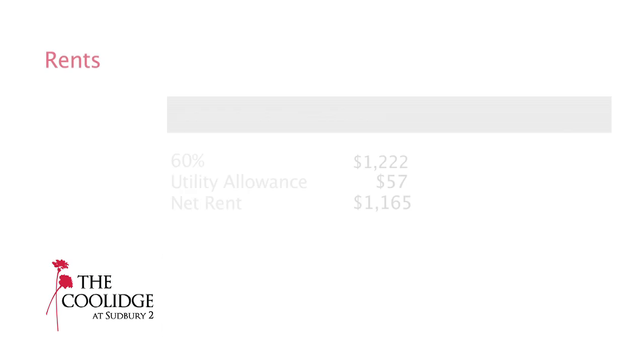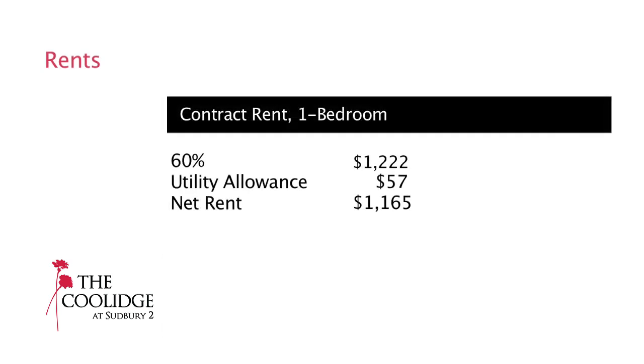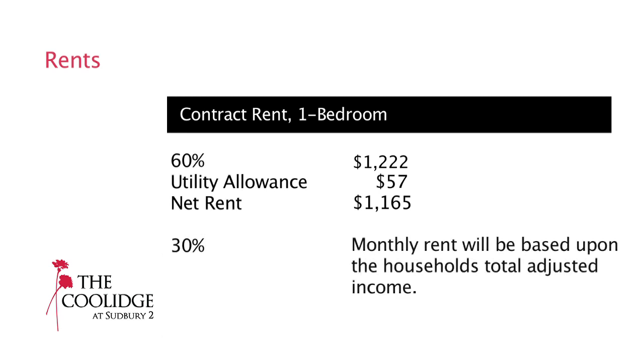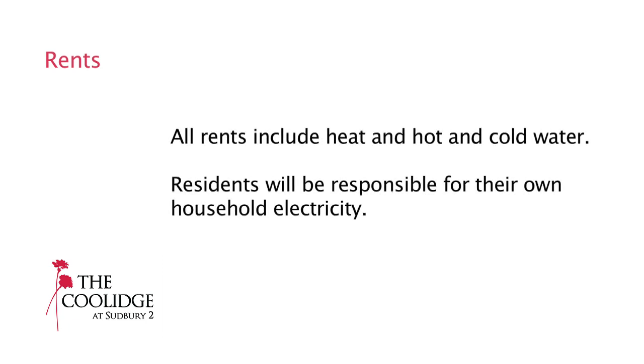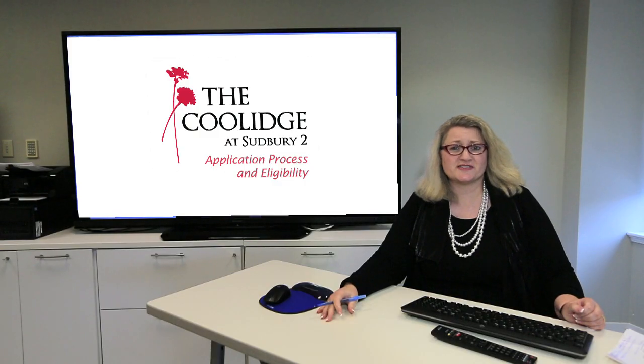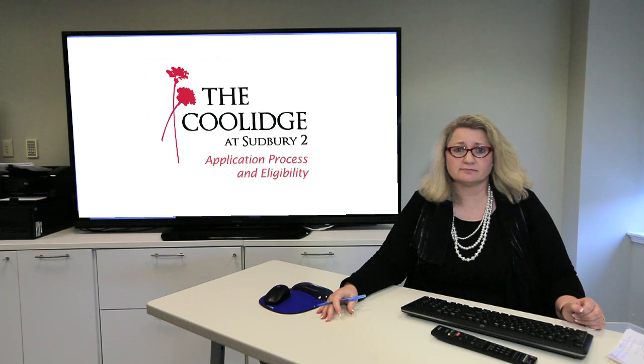Rental amounts. What is my rent? This is probably the most commonly asked question that we get. Well, let me clarify. The rent for our 60% 1-bedroom units will be $1,165 per month. For our 30% units, the monthly rent will be based upon the household's total adjusted income. All rents include heat and hot and cold water. Residents will be responsible for their own household electricity. Should you have any questions on this, please contact us directly.